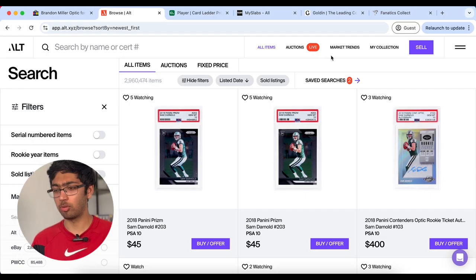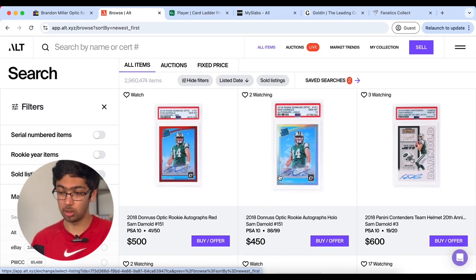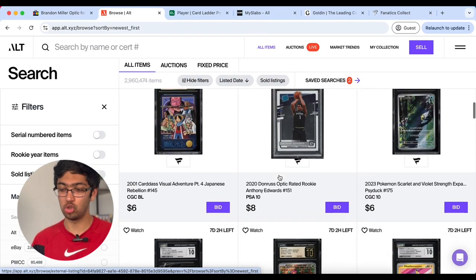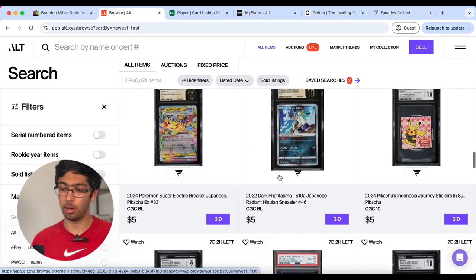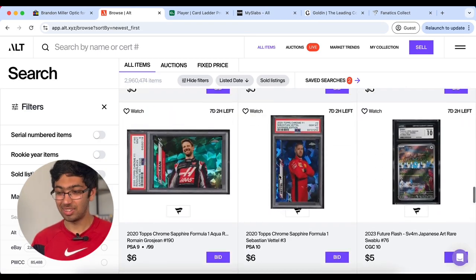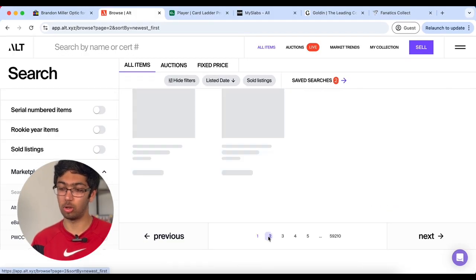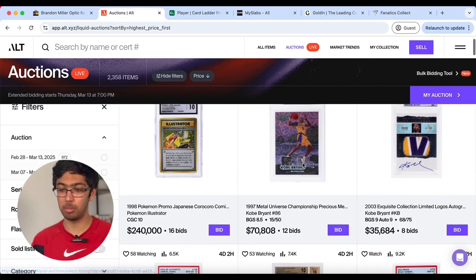A couple other platforms that I do like occasionally to buy cards on is Alt. Of course, Alt's got a good selection of cards. What I do like is they're super easy to use in terms of vaulting. They do have fees that eat in a little bit, but overall you can get some good prices on Alt. It just really depends.